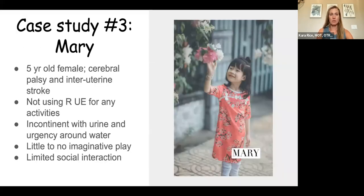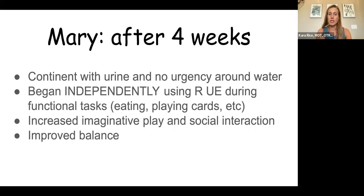And then Mary, she was a 5-year-old girl who had CP and intrauterine stroke. She wasn't even using her right arm at all for any activities. It kind of hung there like an old adult stroke. She was incontinent with urine, little to no imaginative play, limited social. After just 4 weeks, she became continent. She began independently using her right arm during tasks. So just as a functional assist, she just started using it, and then increased imagination, social interaction, improved balance.